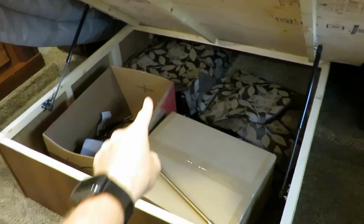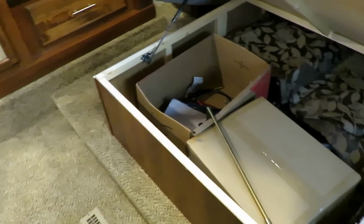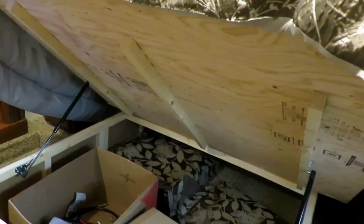There you go. So this is where you can keep those folding chairs. That is your outside grill. This is just an extra box that contains some random widgets from Jayco. There's a lot of storage down here, guys. And notice too, all plywood, not particle board, not OSB. These struts are not kidding.